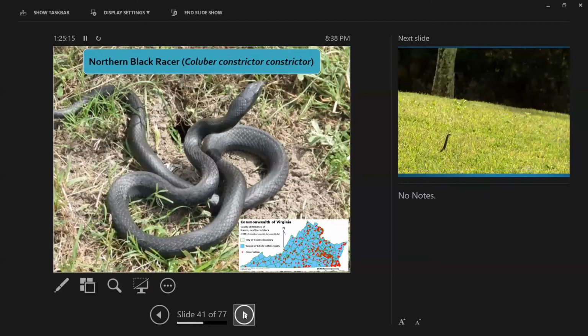So the other black snake that is common and statewide distributed is the racer. The racers are much more slender, and they call them racers for a reason. These guys are fast. And when I say fast, it's good luck catching them, because as soon as they see you, they're gone. And if you do catch one, good luck not getting bit, because these guys don't like to be touched and they will bite.